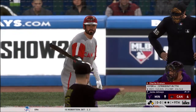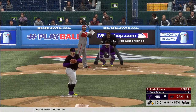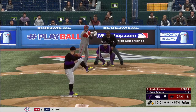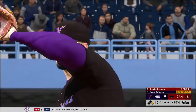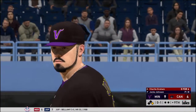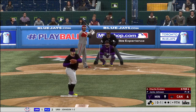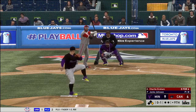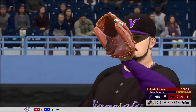Stepping in and ready for another shot, Charlie Graham looking to change his fortunes here. 0 for 4 with 2 strikeouts so far in the game. First pitch on its way. There's the fastball that gets the lower part of the zone, called for a strike. That was a pretty good fastball after he walked the hitter previous. There was a little anger on that heater. Good fastball down around the knees there, taken for a strike.